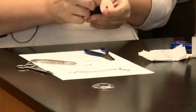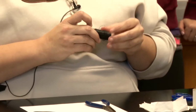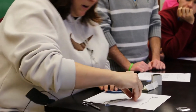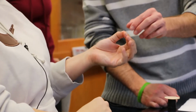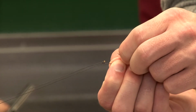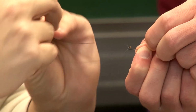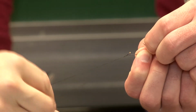To do the string on there, it's actually easier if you have a helper. So Grant, you want to come help me? Sure. All right, so I'm just going to get a length of thread, and I'm going to have you hold the pin by the sharp end. All right, and I'm going to take my thread, and in the middle, I'm just going to hook around the end where my hook was. Make sure my ends are fairly uniform, and then I'm just going to tie a knot. And this is just going to anchor the pin to the thread.